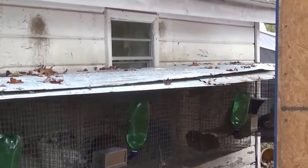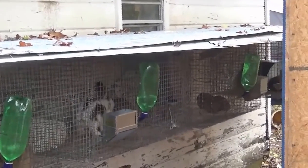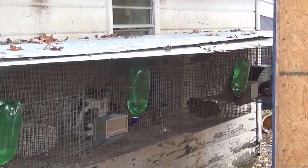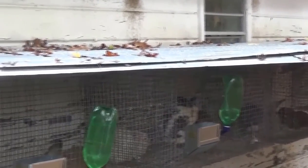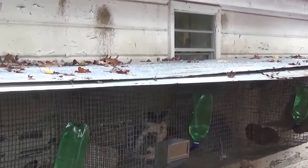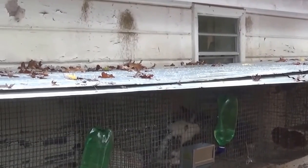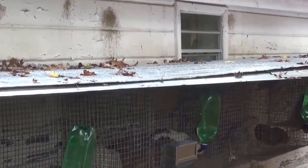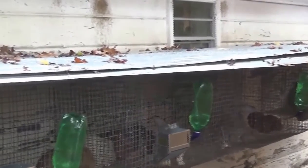Then there were, I think, 3. Let's see, I'm trying to remember here. Yeah, there were 3 single rabbits come up. There were supposed to be 2 does and 1 buck. Now, I know I don't need all these bucks, so I'm going to sell off some to get rid of them. I think I'm going to just keep the best ones that I can keep. But there were supposed to be 2 does and a buck.